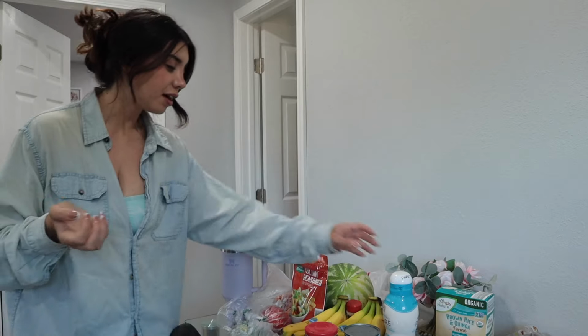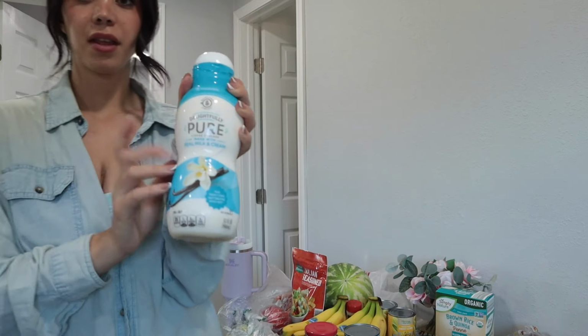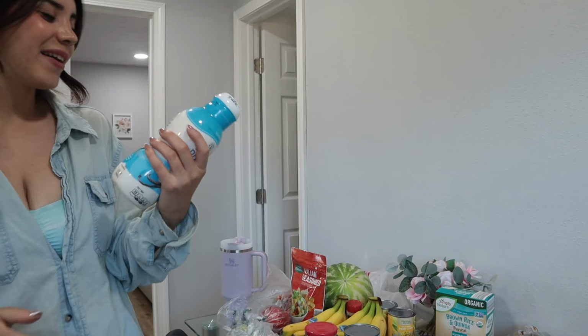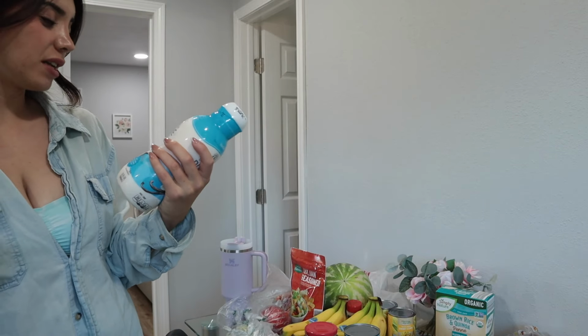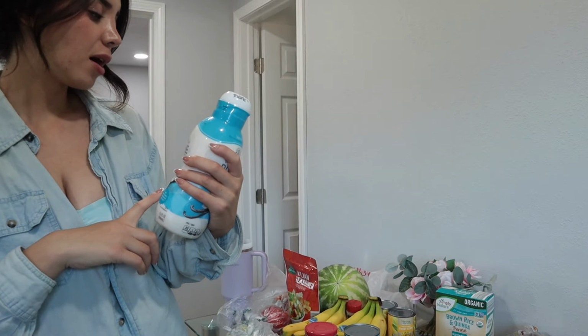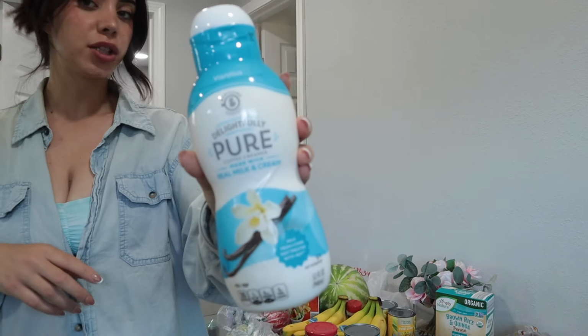So I got some creamer for my coffee. This is a new brand I'm trying. I'm tired of drinking almond milk as a creamer, so I got this one. It's made with real milk and cream, I guess. It's vanilla. Yeah, this was from Aldi's.